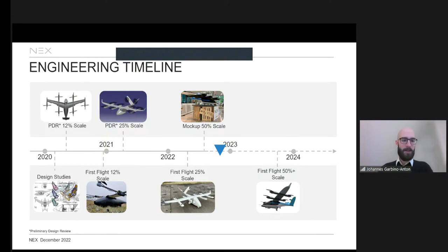Looking at our engineering timeline, we are working on this concept for roughly 2.5 years, for 1 year with a team of seven and kind of full force. We have two prototypes flying by now. The first one in late 2020, which was mainly to de-risk our flight controller with a 2 meter model. And now our 25% scale model that is flying since mid of this year, still under battery power.